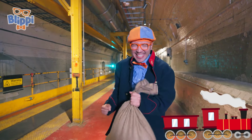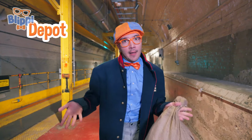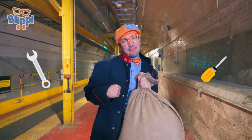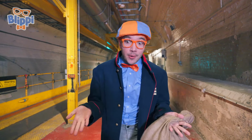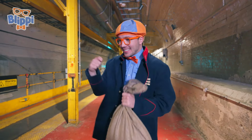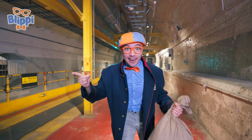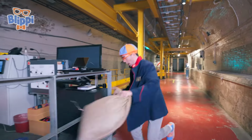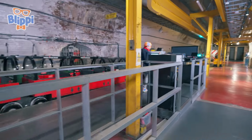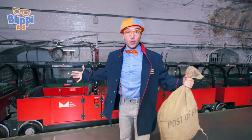Choo-choo. Yeah, and this is the train depot. Yeah, that's where trains would come to get fixed up. Yeah, if they were broken or just needed a tune-up, they could come here to get all fixed. Whoa, and I think I see a train over here. Let's go. Whoa, check it out. It's a train.